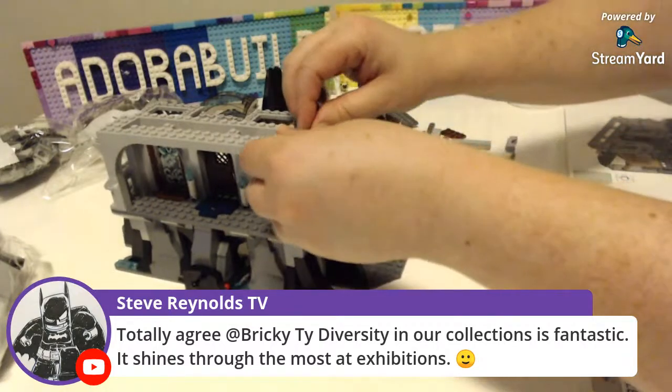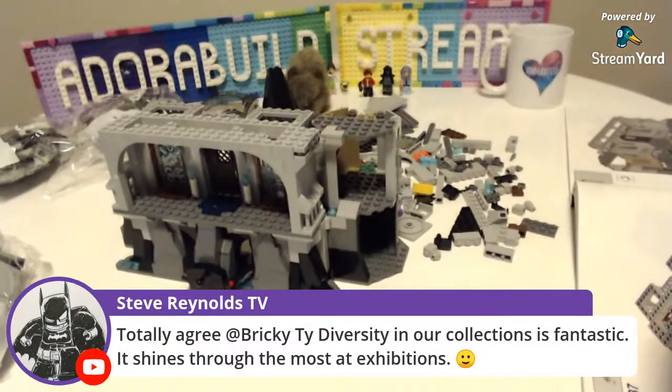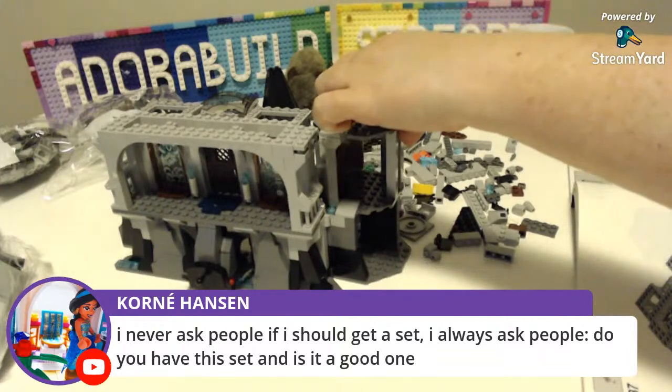All right, this little one goes in here too. Yeah, exactly. I'm usually fairly comfortable with just wanting Lego. I don't know how useful it would be for me to ask anyone if I should get any set ever.